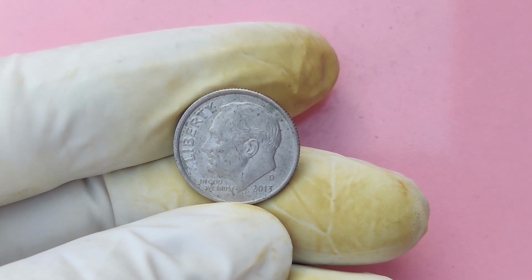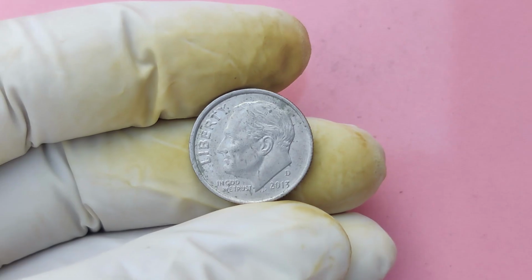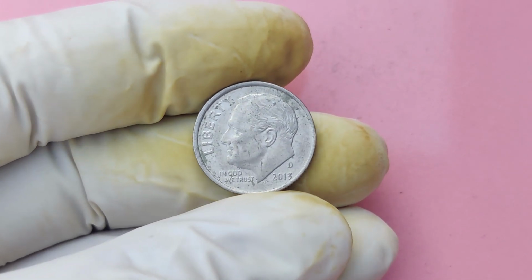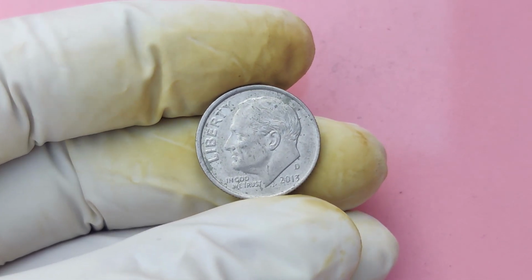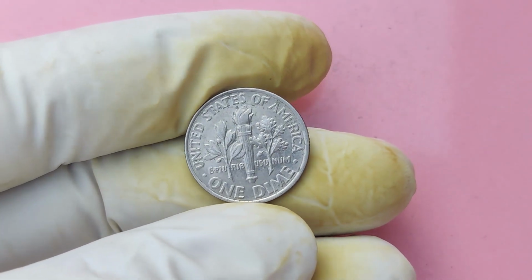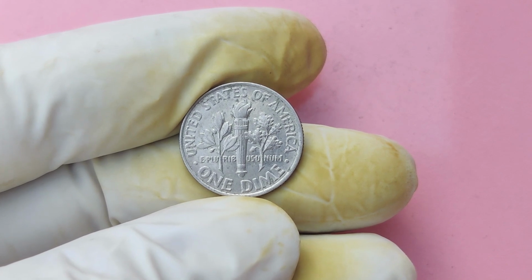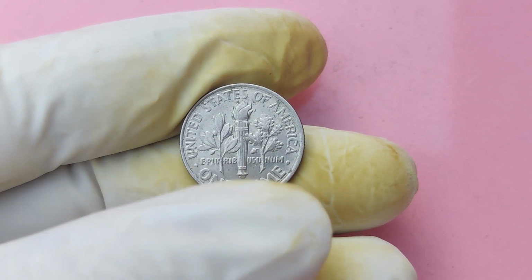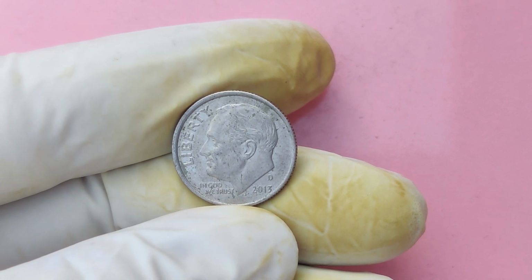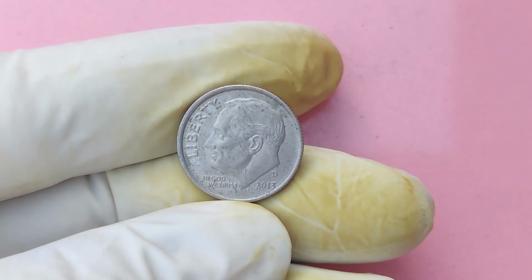In 2023, the 2013 P-Mint Mark 1 cent dime made headlines when it was put up for auction. The coin's rarity, combined with its flawless condition, drove its price skyward. Coin collectors from around the world were vying for a chance to own this extraordinary error coin. After intense bidding, the coin finally sold for a staggering $1.2 million. This marked the highest price ever paid for a modern error coin in U.S.